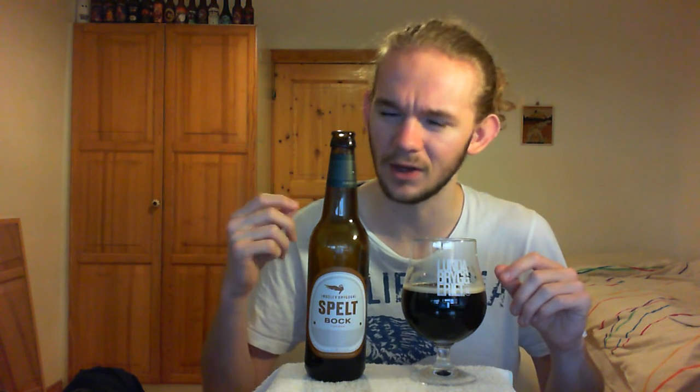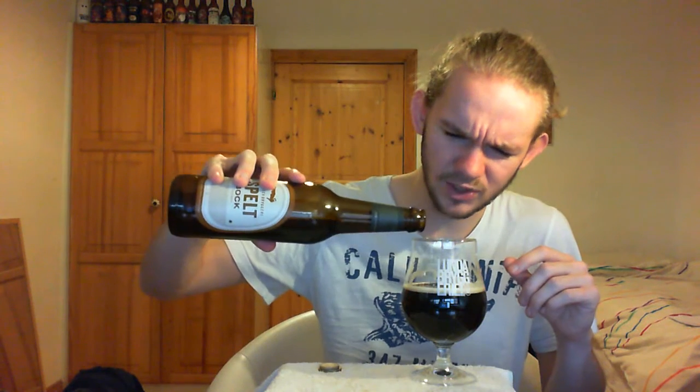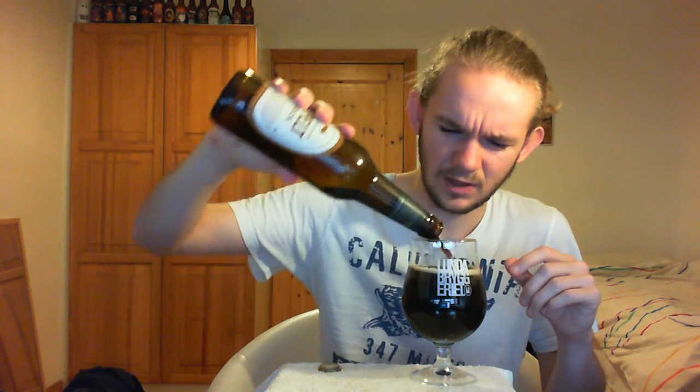This one, for me, is a lot more chocolatey. I always find that's one of the key things with Bock beers. A lot of people say Bock beers taste like chocolate. I don't really get that. It's more a caramel, sort of treacly flavour you'll get from those beers, in my opinion. But this one really is more kind of chocolatey.